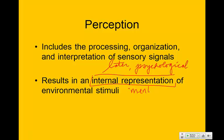Right? A mental image of your mom versus your brother. Or another example I used in that lecture recording was the picture of a lion versus, in your mind, a mental image of a kitten. Based off of the sensation that you have with your auditory system, the sound that a lion makes versus the sound that a kitten makes, you end up with a different picture here at the level of perception.